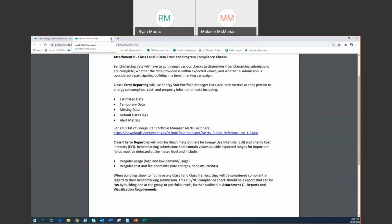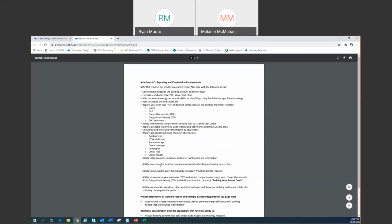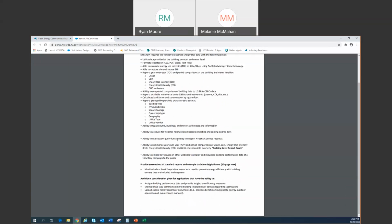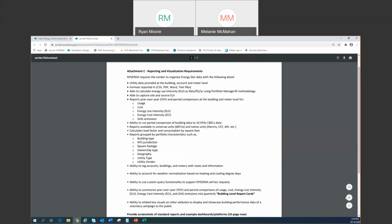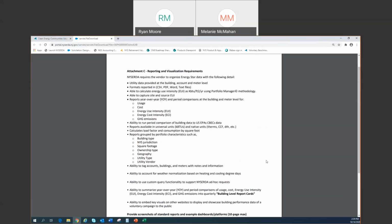Thanks. All right, and moving on to attachment C, which is the reporting and visualization requirements. This provides an overview of what type of reporting and visualization capabilities we're looking for, basically to track, evaluate, and measure benchmarking progress between buildings. This lists everything that we're looking for in the report. And again, I need to blow this up to make sure you can see it. But in terms of reporting and visualization, refer to attachment C.